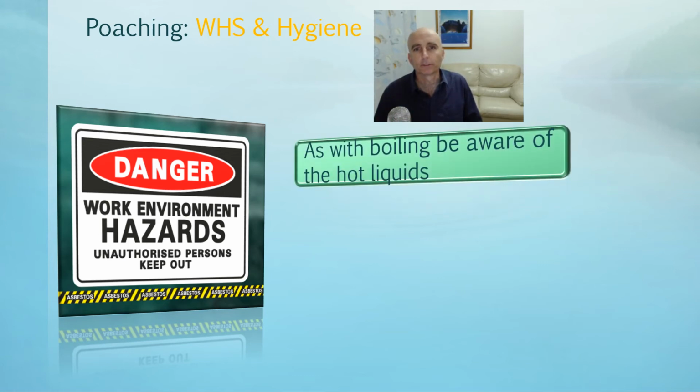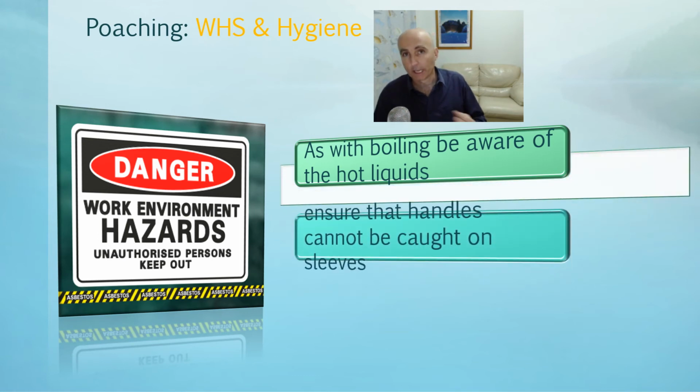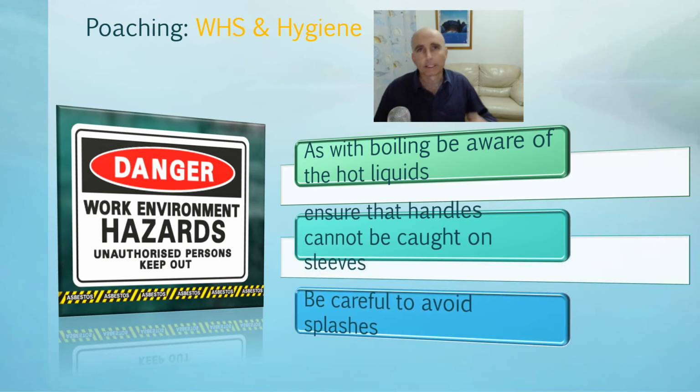Poaching is not as dangerous as some of the other cookery methods, but still boiling liquids we've got to be aware of. Also make sure you don't get your handles caught, and that if you do drop some liquid on the floor, make sure you wipe it up.